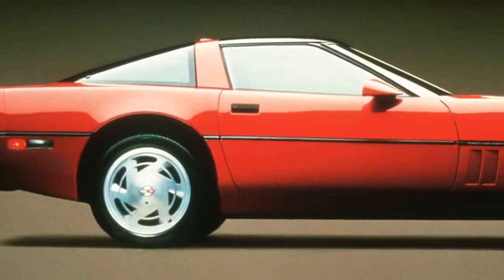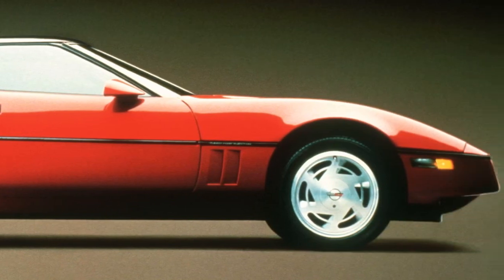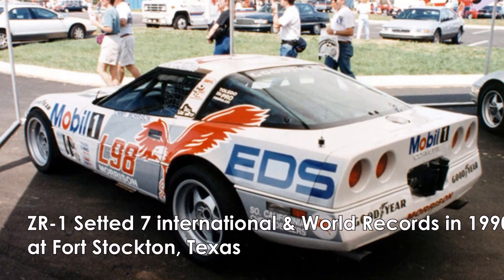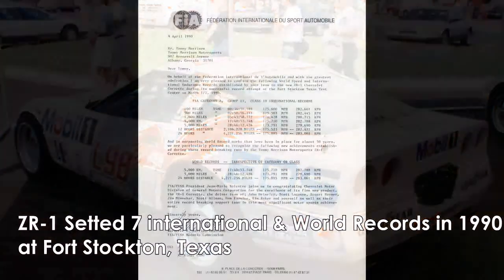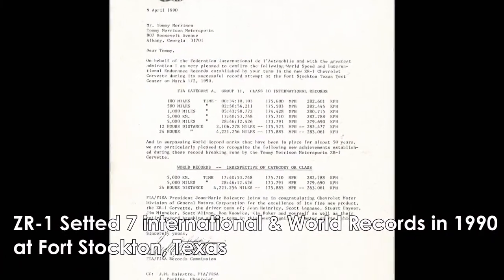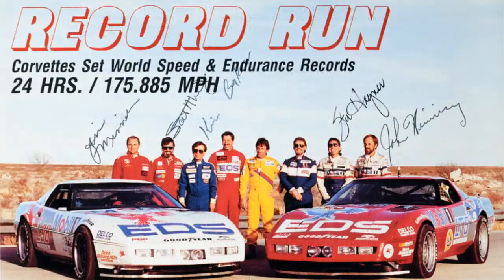The huge performance of the ZR-1 engine was matched by its robustness. As evidence of this, a stock ZR-1 set 7 international and world records at a test track in Fort Stockton, Texas on 1st March 1990. This included a world record for 24-hour endurance at an average speed of 175 miles per hour for 4,221 miles.